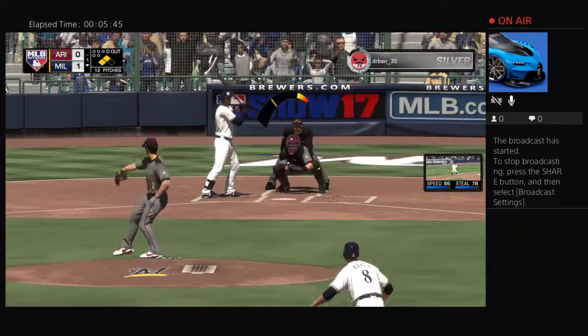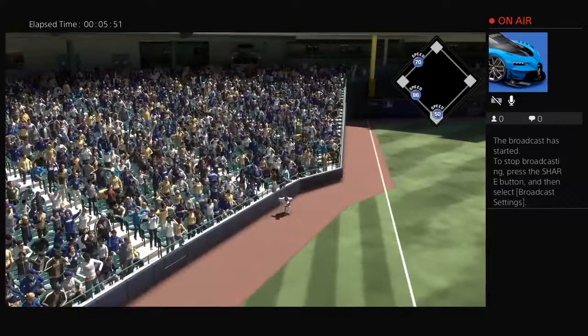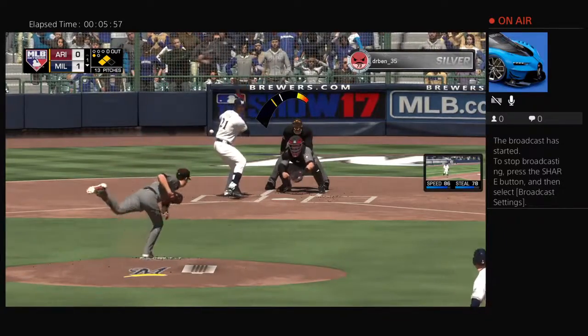And that brings up the left-handed hitting Travis Shaw. He'll swing and lift the ball foul off to the left and out of play. Oh, that's one he's going to want back right there. A fastball right in your wheelhouse, and you foul it.